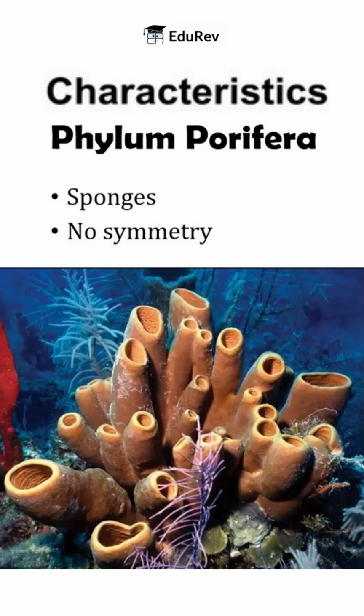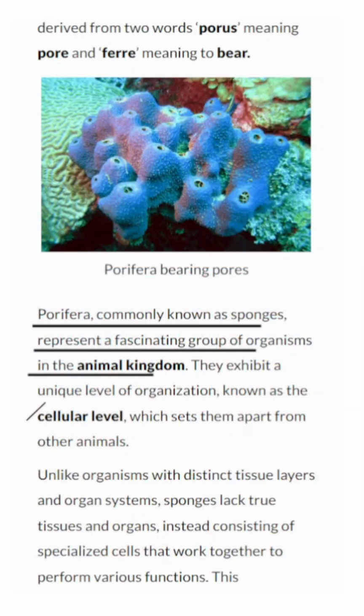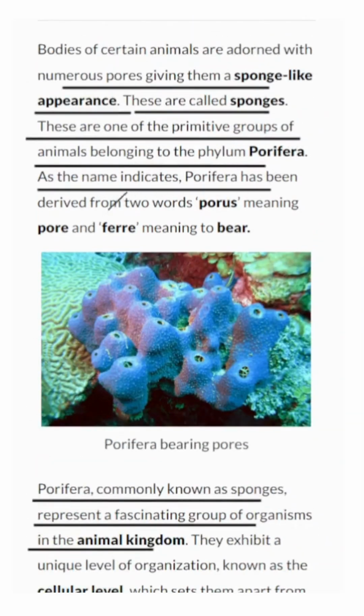Sponges, or Porifera, are intriguing creatures with a unique appearance. Imagine having numerous tiny pores covering your body, giving you a sponge-like texture. That's exactly what sponges are like. The name Porifera is derived from two words, porous, meaning pore, and fere, meaning to bear. So, these animals literally bear pores.